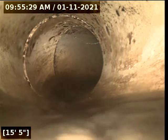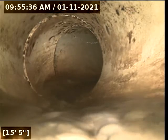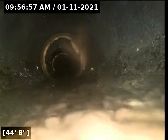Okay, right here at 16 feet, there appears to be a transition into PVC. And right here at approximately 45 feet, there appears to be a transition into ABS.